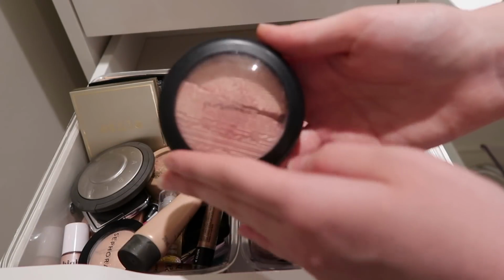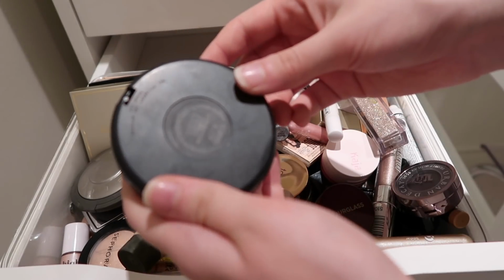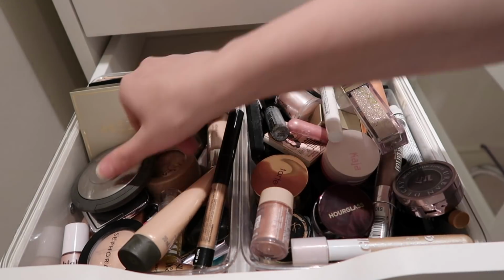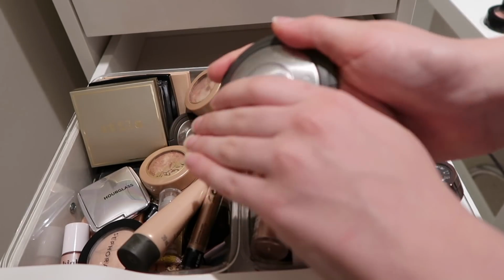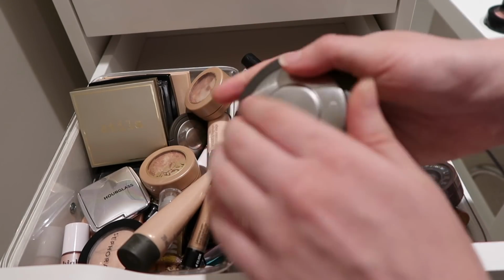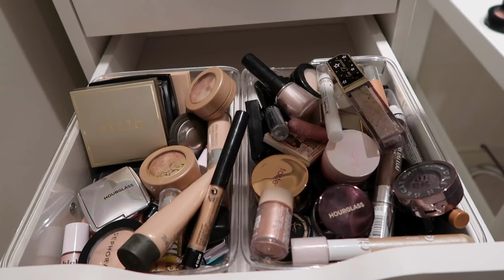Okay, this is a highlight from MAC that I need to repress so bad because it's absolutely beautiful. It's in the shade Beaming Blush. It's an iconic one. Very, very pretty. Here is my Champagne Pop from Becca. It's one of the only gold tone highlighters that I have for my skin tone that I enjoy. So that's what that one looks like, and keeping it around.